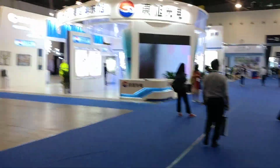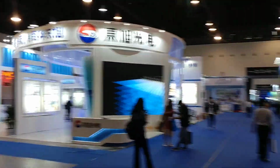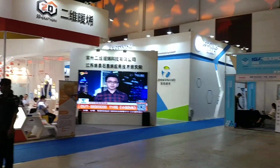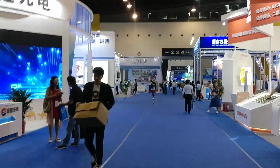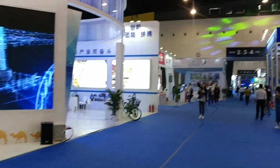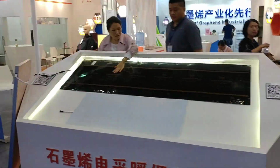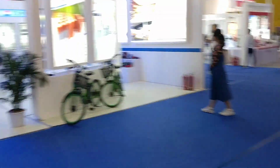So this is the last day of the Graphene Expo in Xi'an, China. It's pretty big. I'm going to just do a walkthrough, even though I don't have any stabilization, so you guys are going to hate me and think that this is a roller coaster ride. But you can see, there's a heat film. We have some information about that.